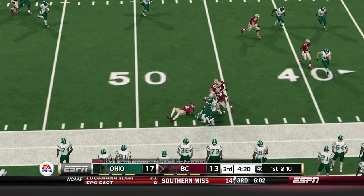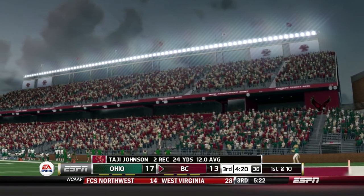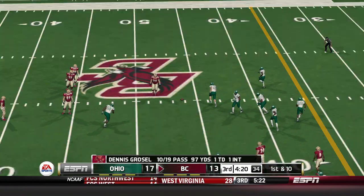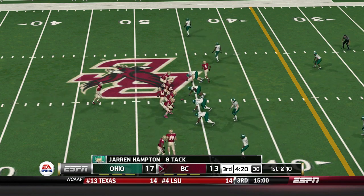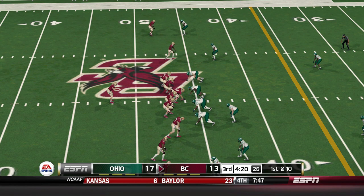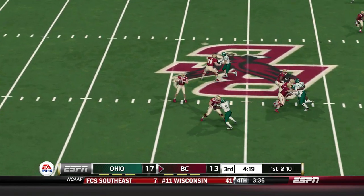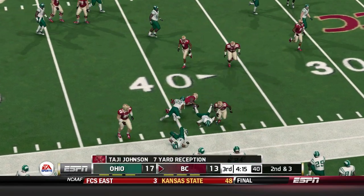Slings it. Johnson to the catch. Called a gain of 12 yards. First down. Watch back. They come out in a five wide set. Gets to him again, complete. Good tackle there in space.